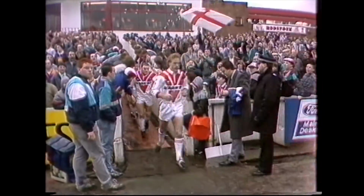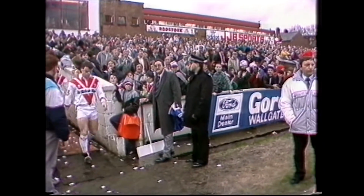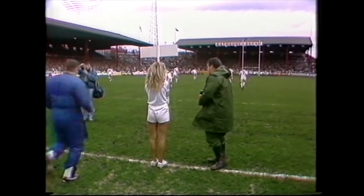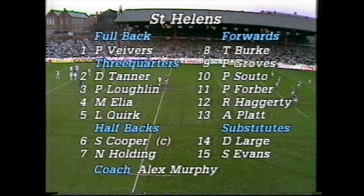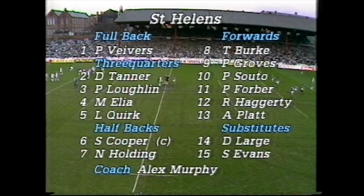Well, no doubt about it, a tremendous match in prospect here, and the St Helens side obviously raring to go, because in that St Helens lineup we've got Mark Elia, Les Quirk and Neil Holding, three very, very quick backs. McCormick is missing, he's out with a hamstring injury, but David Tanner, the ex-Fylde Rugby Union player, comes in. And I think Alex Murphy will be looking to those two very big Welsh forwards, Souto and Evans, to cause a lot of problems in midfield.